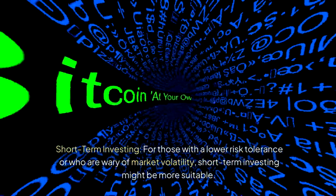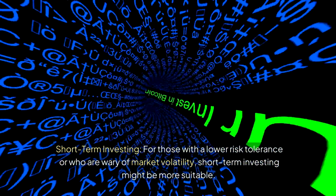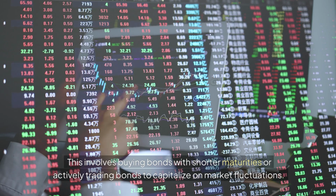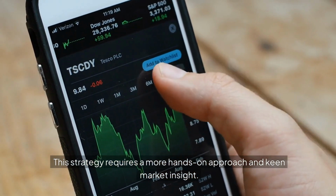Short-term investing. For those with a lower risk tolerance or who are wary of market volatility, short-term investing might be more suitable. This involves buying bonds with shorter maturities or actively trading bonds to capitalize on market fluctuations. This strategy requires a more hands-on approach and keen market insight.